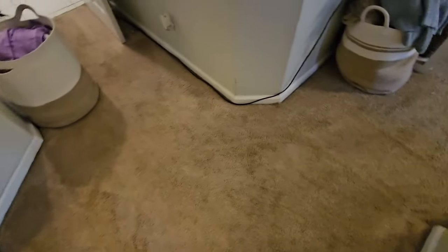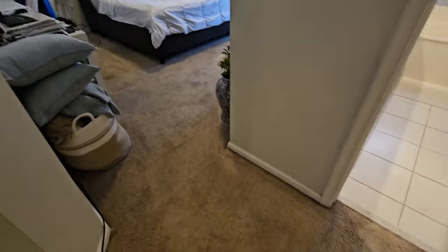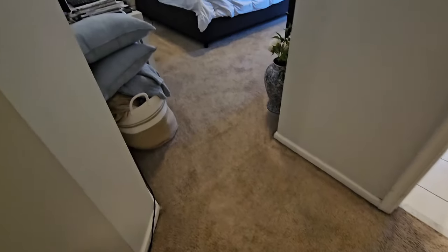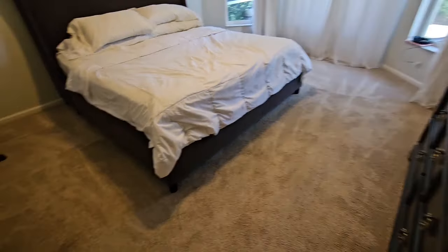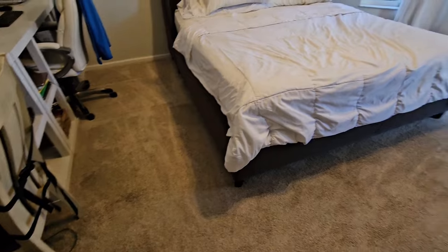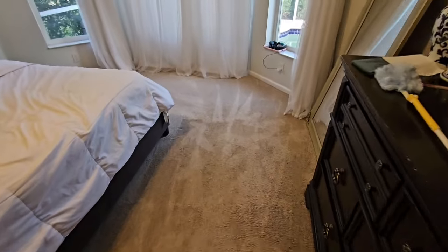I'm putting this hallway light on so you guys can see. But yeah, it is a lot better than what it was. If he wants to, he probably can do it again, just one more time. But I showed you guys how dirty that water was, and yeah, it was disgusting. So better than what it was. Smells fresh, feels a lot lighter. Yeah, so that's it for that.